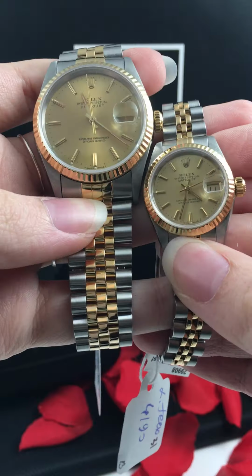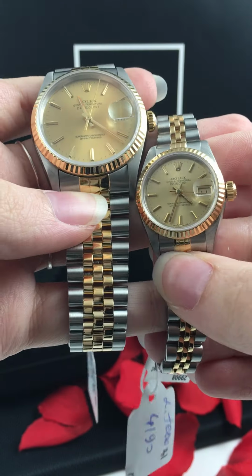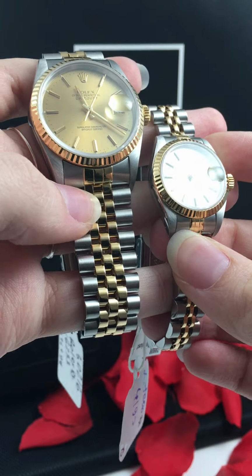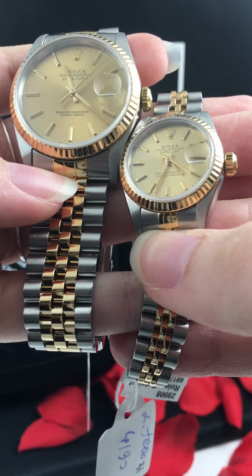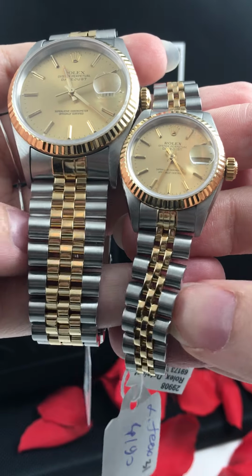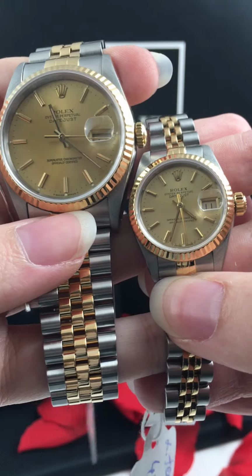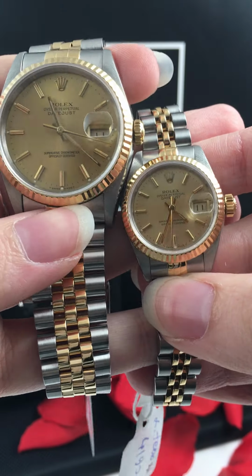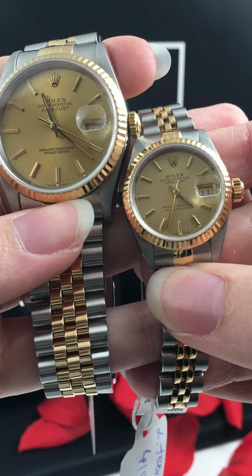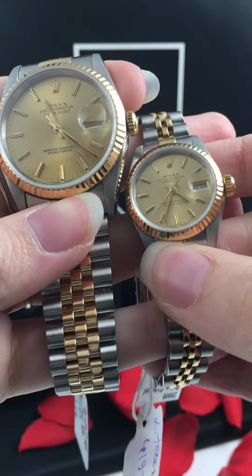So if you are looking for, again, really classic watches, really great looking watches, and of course these don't look outdated or anything, they are truly the epitome of timelessness, because what is more timeless than a Rolex Datejust, especially a beautiful two-tone one? So if you are looking for a pair of his and hers watches, we have a ton of this exact match as well as a bunch of others if you're looking for different dial colors, different stick marker variations, or any other piece that you can change and mix up and match.